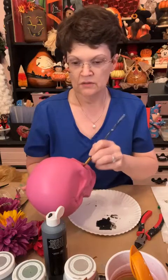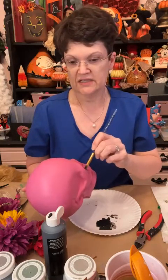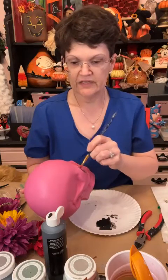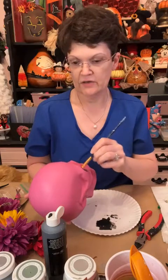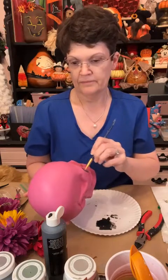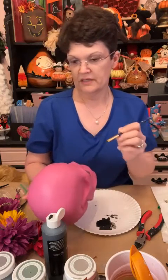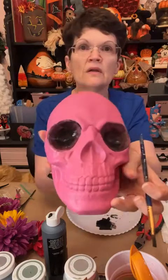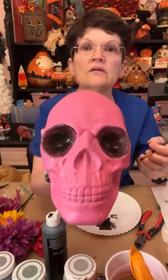All right, let me see here. I want it darker in the middle. And then a little lighter on the edges because I want it to look like it's in a hole. So let me see a little bit more right in here. And then I'll show it to you. Same thing here. A little bit. There we go. All right, I don't know if y'all can see that it's a little darker in the middle.